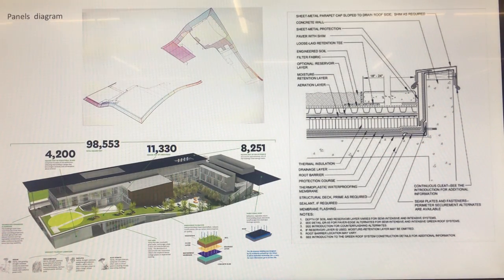Now we can see more technical stuff since we're dealing with a roof garden. These are the elements that it needs to avoid moisture getting into the building. And in the upper left, you can see the panelization that it took to design this building, where almost all panels needed to be custom.